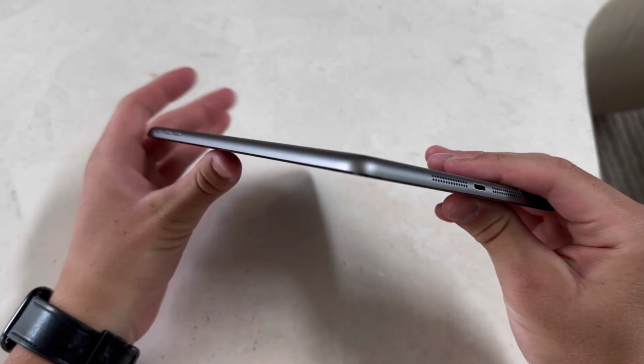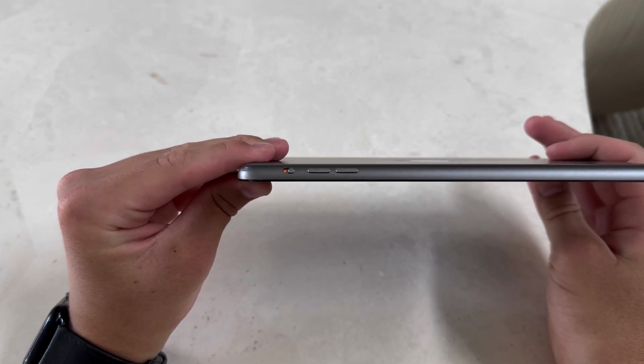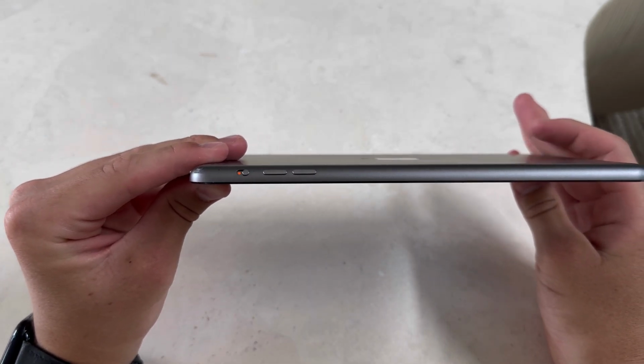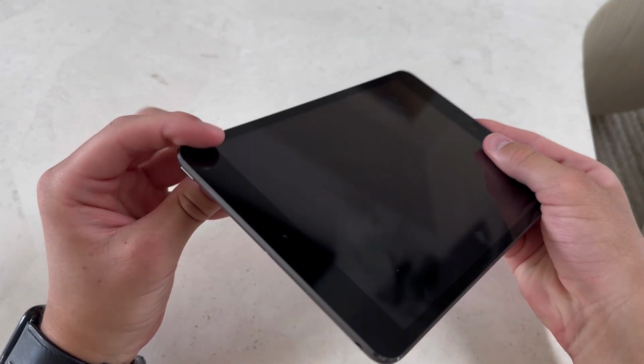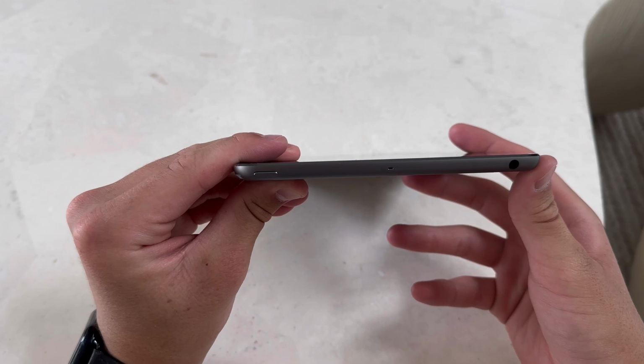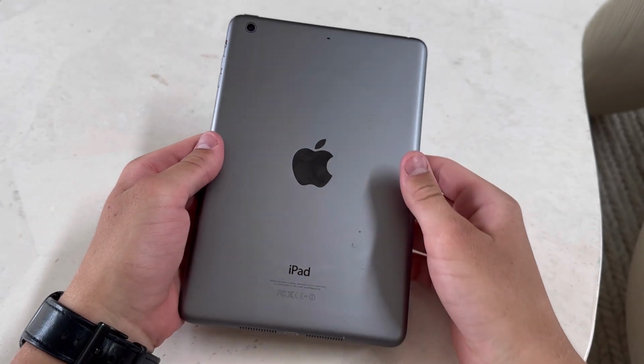As for the accessories, finding accessories for the iPad mini 4, such as cases and keyboards, is still possible, but it's getting increasingly difficult as more manufacturers focus on newer models. And the device does support the first generation Apple Pencil, making it suitable for note-taking and basic drawing tasks.